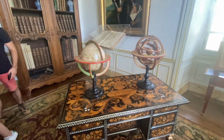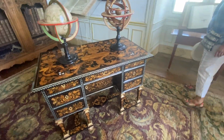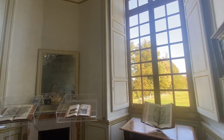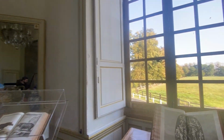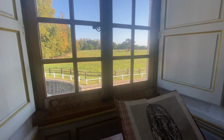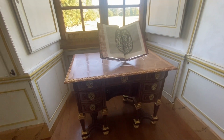So today I am doing my best to get the best pictures, the best videos, the best shots that I can. So I hope you enjoy it. But I do think it's definitely worth a second visit to this chateau when it's a bit calmer.